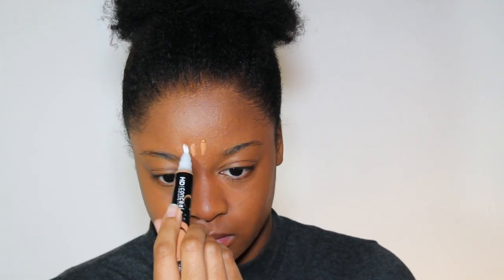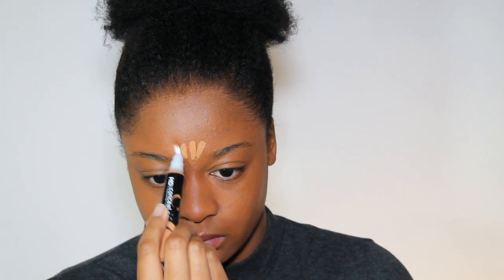The next thing I'm going to do is highlight my face, and to do so I'm going to be using the same concealer but in the color Copper. So far I like the color of this, and I actually don't mind the fact that it's pretty creamy. At first I thought it would feel like too much product on my face, but I'm actually liking the coverage, to be honest with you.